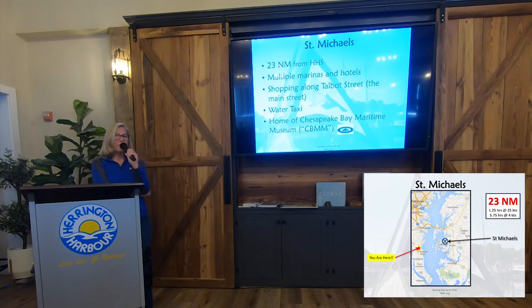St. Michael's in the off season has a lot of events. They have the Taste of St. Michael's coming up at the end of April. In October, they have a fall festival. If you're hardy and want to go boating, or if you want to go by car, the first week of December they have Christmas in St. Michael's, and they do it up well. They've got a great parade. It's a lot of fun. Stores are all decked out. At the Maritime Museum, depending on your membership status, you can get a second night free.